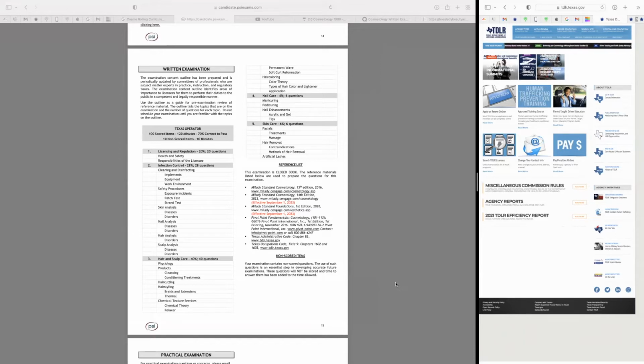Section 3 is going to be over hair and scalp care and consists of 40%, which is 40 questions in your written state board examination. You are going to cover physiology, products, cleansing and conditioning treatments, hair cutting, hairstyling, braids and extensions, thermal, up into chemical texture services, chemical theory, relaxers, permanent wave, soft curl reformation, hair coloring, color theory, types of hair coloring and lightener, and application.